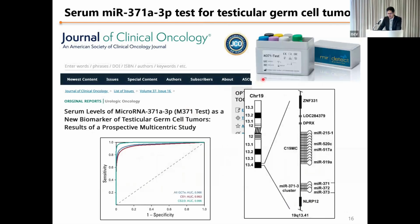I also introduce another example, the serum MIR371 test. Is it also already utilized in Europe? MIR371 is located in chromosome 19, and these microRNA clusters are completely silenced in our mature human body cells. These microRNAs play a role just during development, and we can see the expression in the fetus or placenta. But in some germ cell tumors, MIR371 is expressed. So that's why the serum level of microRNA 371 is a good biomarker for testicular germ cell tumor with very good accuracy.